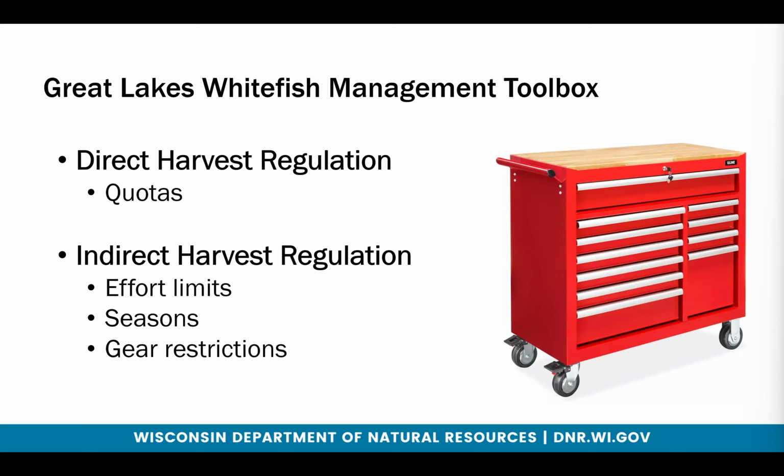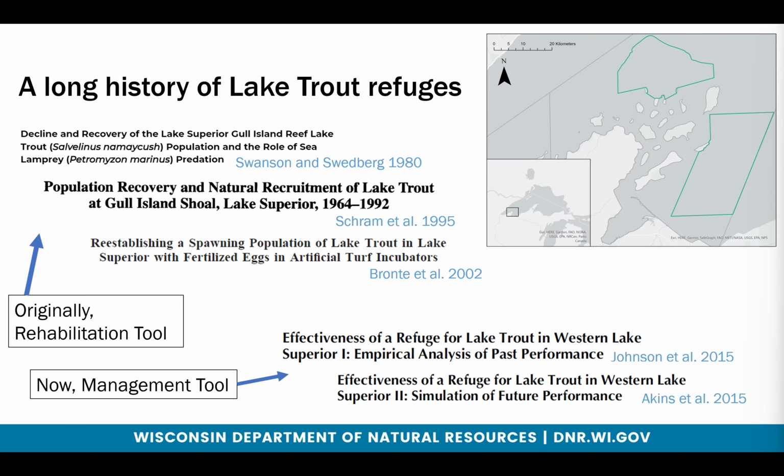But one method that isn't really commonly mentioned is aquatic protected areas, and this may be due to the notion that this type of tool is generally saved for conservation purposes or rehab purposes. But in this presentation, it's my goal to convince you APAs should be considered a pretty big tool in this management toolbox.